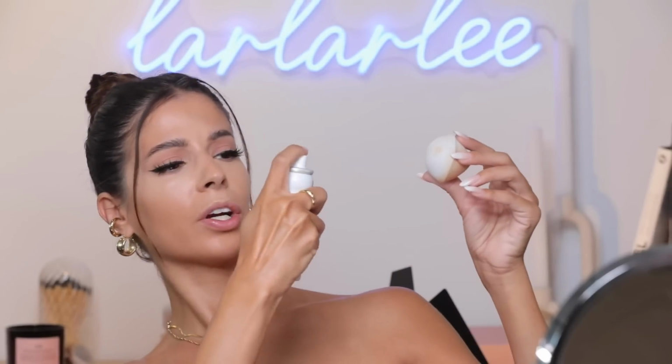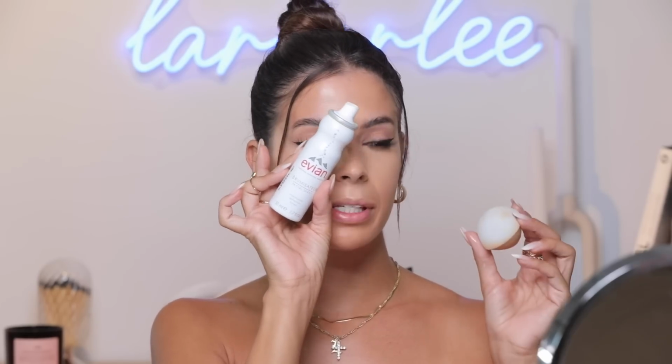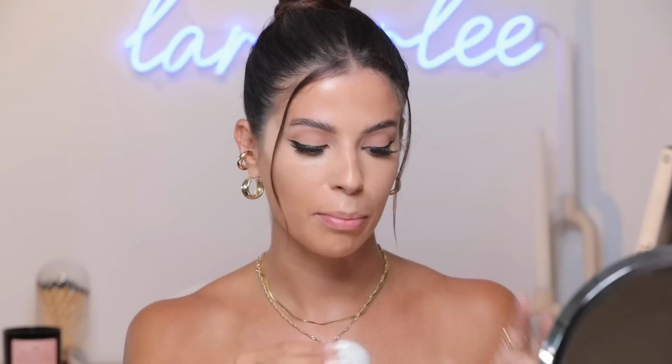R.E.M. Beauty. Can we call it R.E.M. Beauty? No? All right, let's spray it with some water. By the way, I bought this at Nordstrom Rack and I am obsessed with it. Whenever my beauty blender gets a little too dry and I'm too lazy to go wet it again, that's what I use, and it's great.